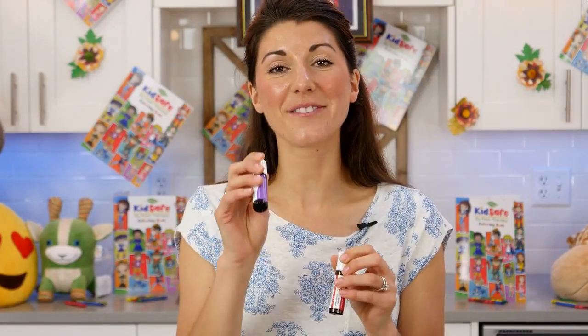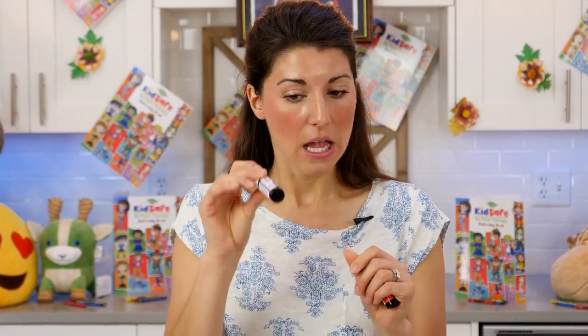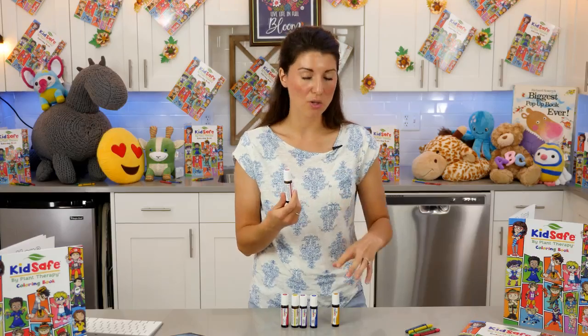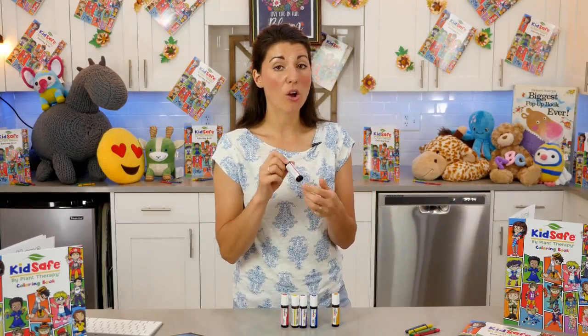Sniffle Stopper is my next personal favorite because I think it also works really fantastic. But I use Germ Destroyer more because I only use Sniffle Stopper when my children have the sniffles, right? And Germ Destroyer and Immune Boom I use anytime someone is sick at all in any way. I also use Germ Destroyer.